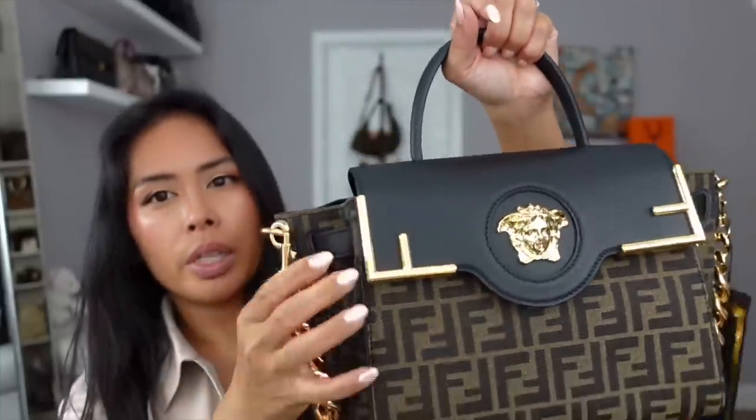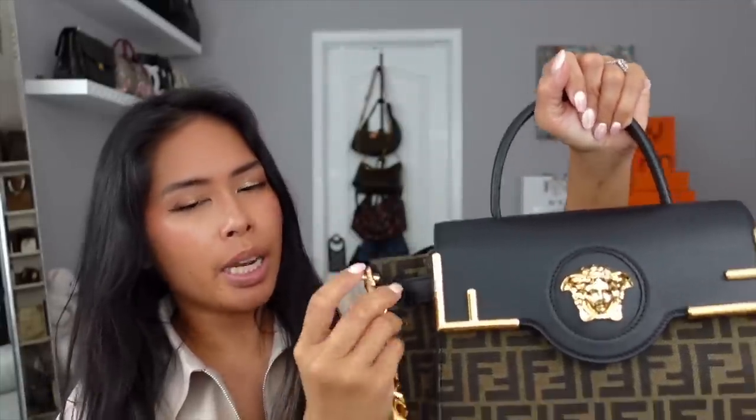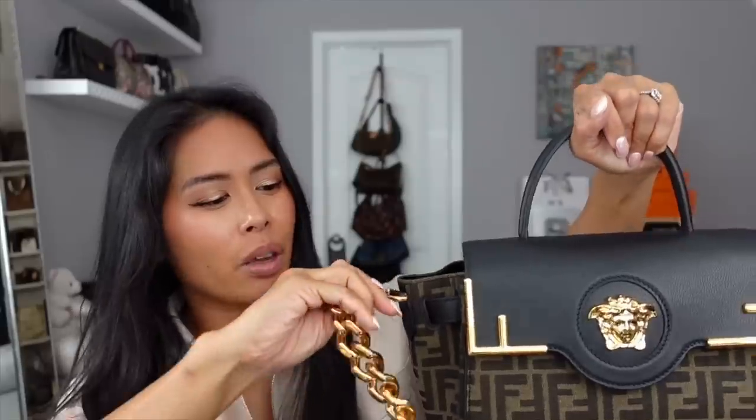I don't know if you can close it, but oh, okay. Oh, so this is what it looks like when the sides aren't cinched in. The Versace sales associate was telling me that if you want to put the crossbody strap, you probably would take this off, but I like to leave everything on there. That's just me. So let's attach this.